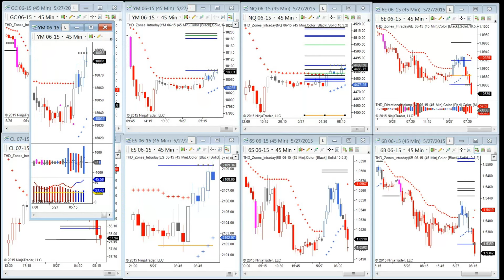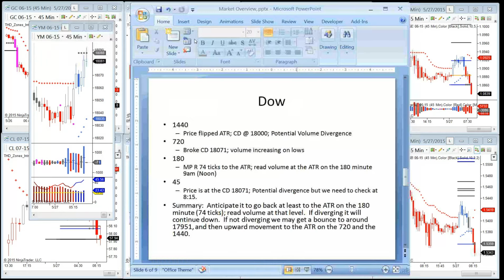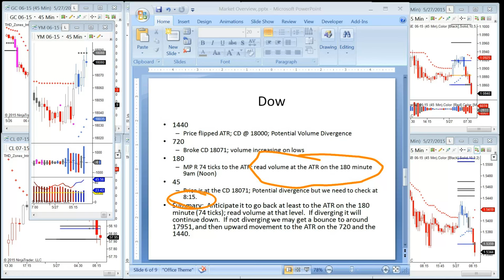Remember on the overview, what did we say? Read the bar at 8:15, read the bar at 9 o'clock for the 180. Y'all remember that? I mean, if you're going to do this, you need to go back and read your notes, right? All right, read volume on the 180. That's what we said. Read the volume at 8:15, okay? We did not have divergence at 8:15, so what do we have to do now? We have to read it at 9 a.m. This is the updating.